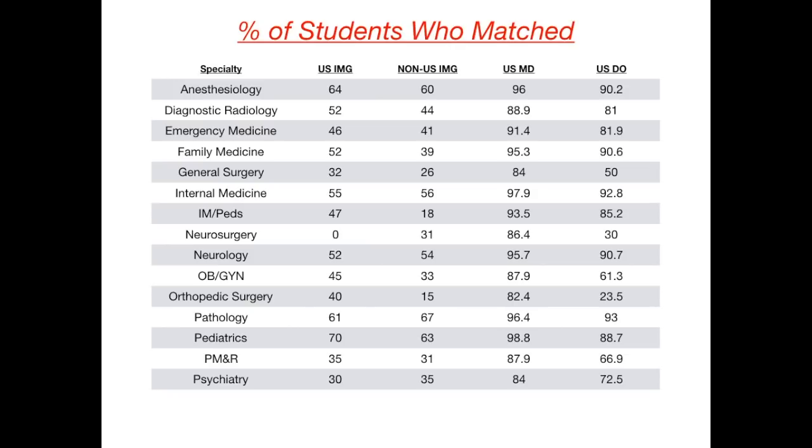So it's a lot of different information I'm throwing at you, and I'm sorry if it's a little bit overwhelming, but it's very important considering how expensive the medical school process is and how much time is involved in this to really make an informed decision. And this data is so useful and so important to understand. So I hope that this was helpful to anybody that watched this video.